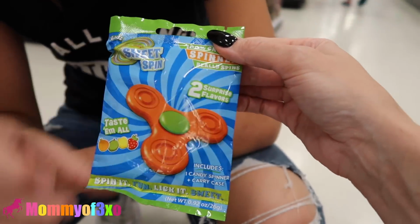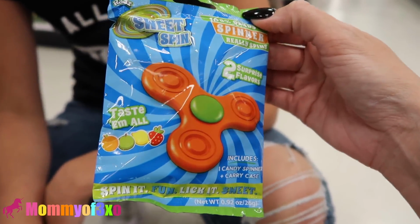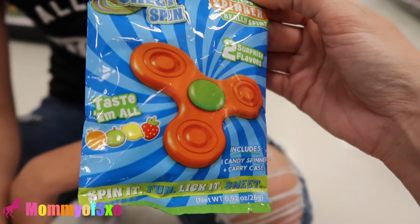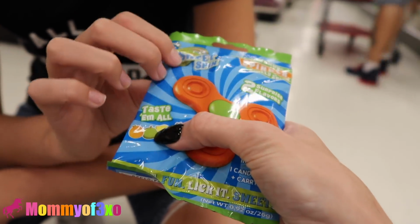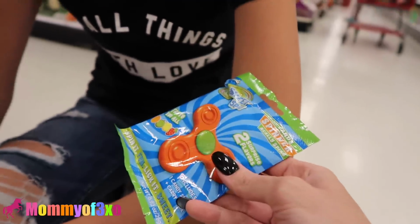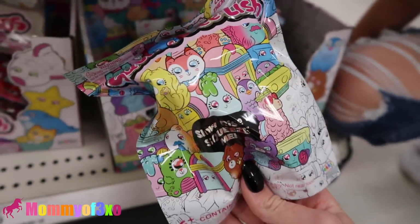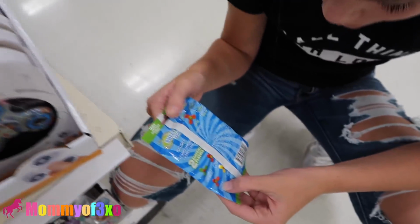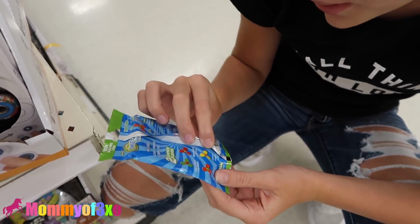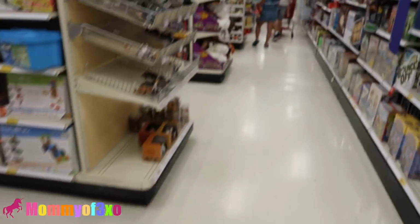Little button. It says two surprise flavors, 100% candy spinner, really spins, taste them all. Orange. What is that? The green thing? Lemon and strawberry. Is that an apple? Green apple. But you guys are going to try this. Here's another one. Another one floating around, Series 5. I can't believe we found those. Orange and green apple. Look, it tells you on the back, orange and green apple. I want to try strawberry and lemon. So I'm going to go look. I don't think you can pick, though. Let's go see where they're at.